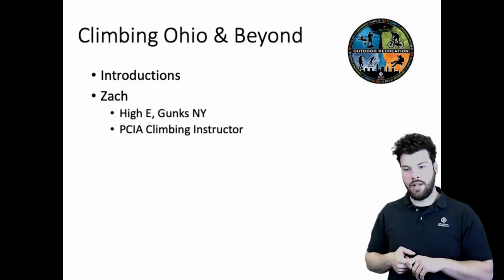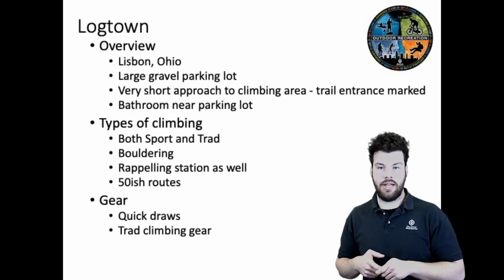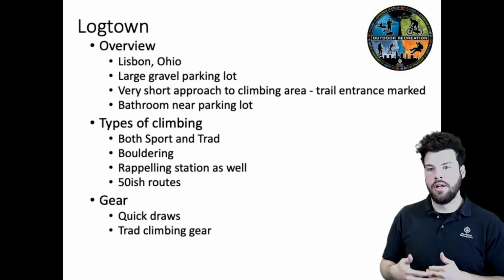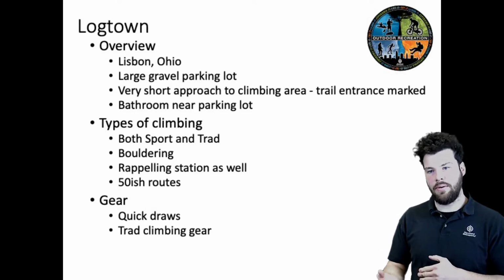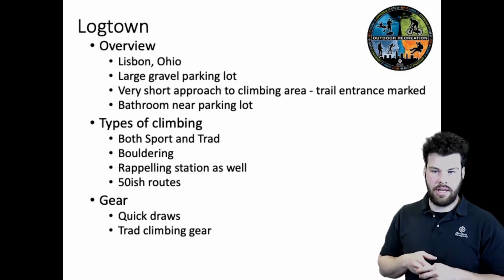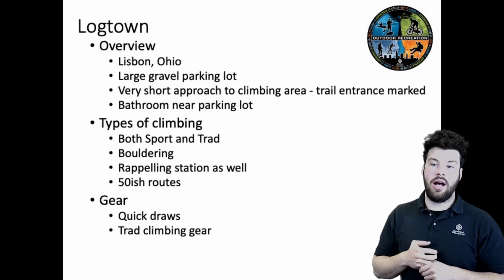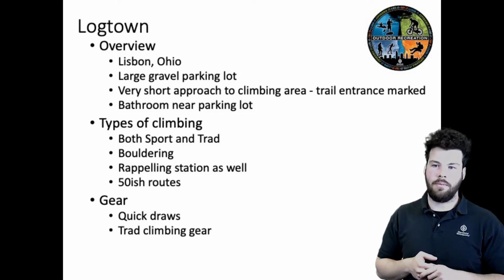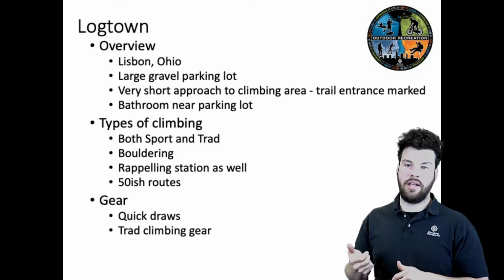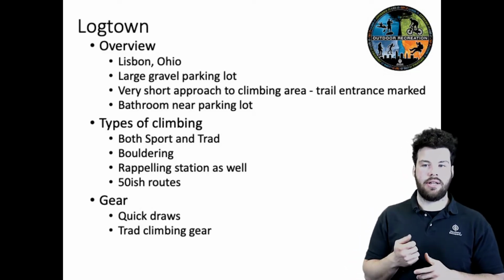The first place that we're going to talk about is Logtown, Ohio. The Logtown climbing area is located in Lisbon, Ohio. From Cleveland, you're looking at about an hour and a half to two-hour drive, depending on how you drive and which entrance you take. Luckily, once you get there, there's a very large gravel parking lot that can accommodate a great number of vehicles, as well as a very short hike to the climbing area.